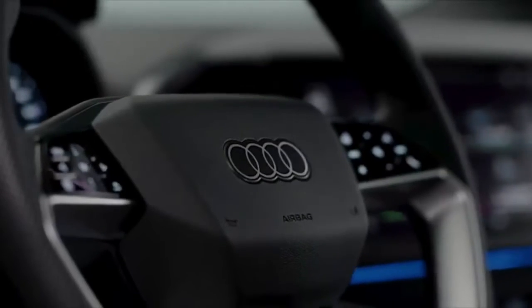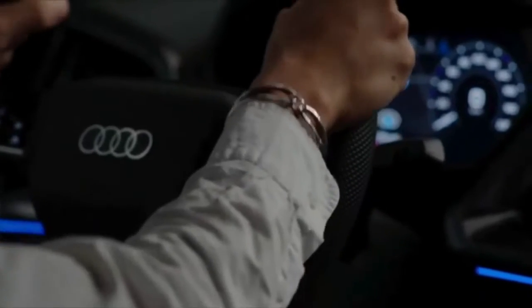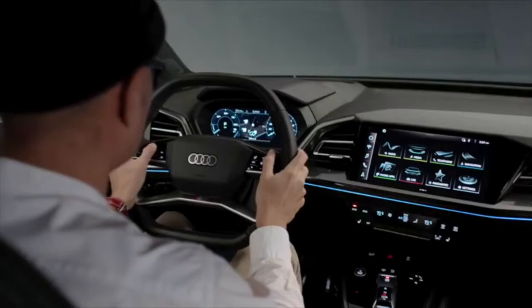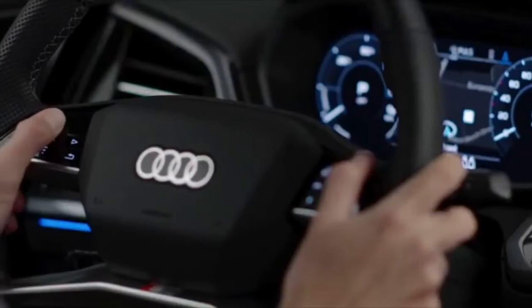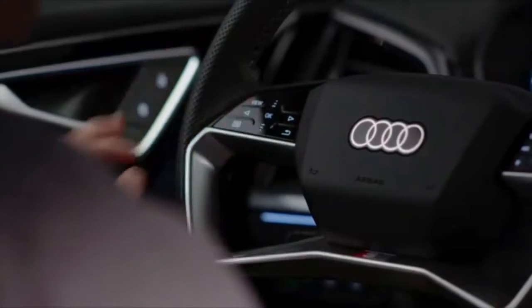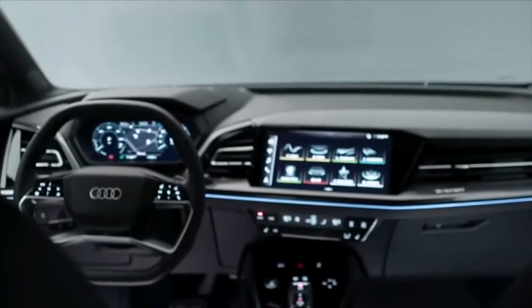The steering wheel is the most important interface part of the car. Rather than just a click-click button, we deliver a touch feeling with a lighting behind. So it is a more futuristic and more modern way, especially for an electric car.